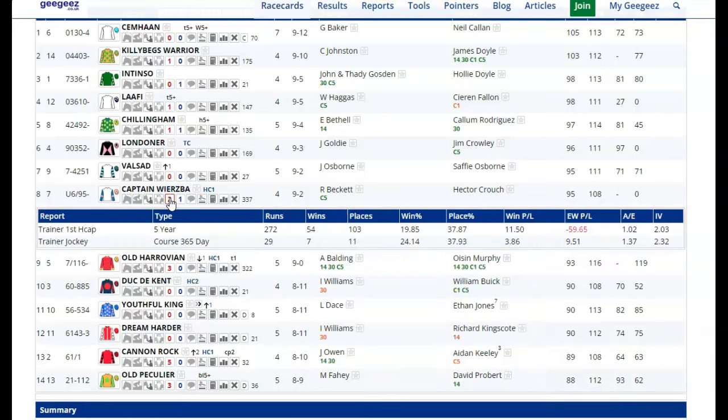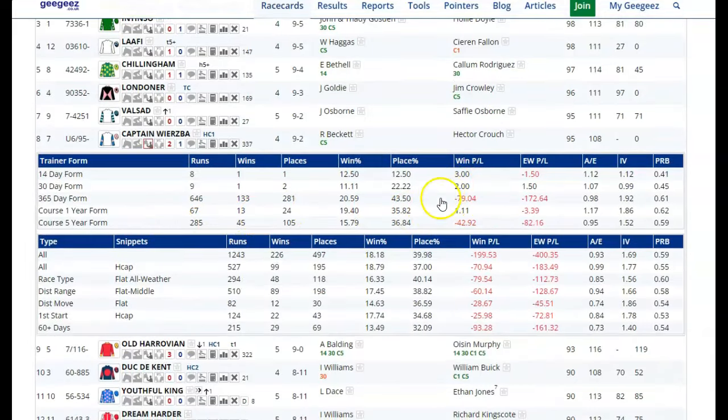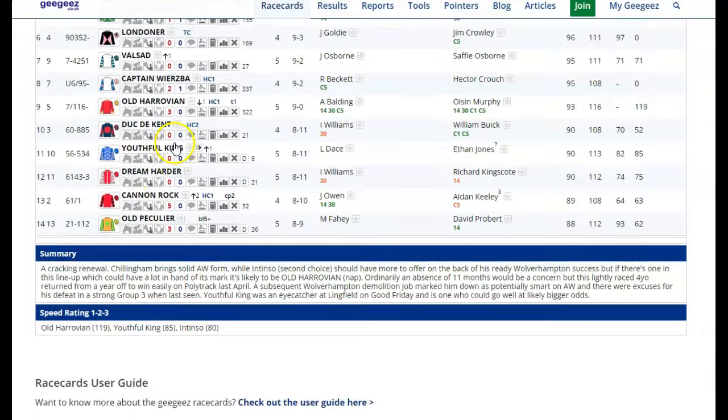I'm not sure. Rafe Beckett does well with horses first time in the handicap. Trainer jockey Beckett Crouch do well at Kempton more generally. Yeah, he's another one, Beckett, where if you back them all, you'll lose a chunk of money. Again, you need to be picky, but he's had a very good few seasons and is very consistent. Again, 18-90% in handicaps is good.